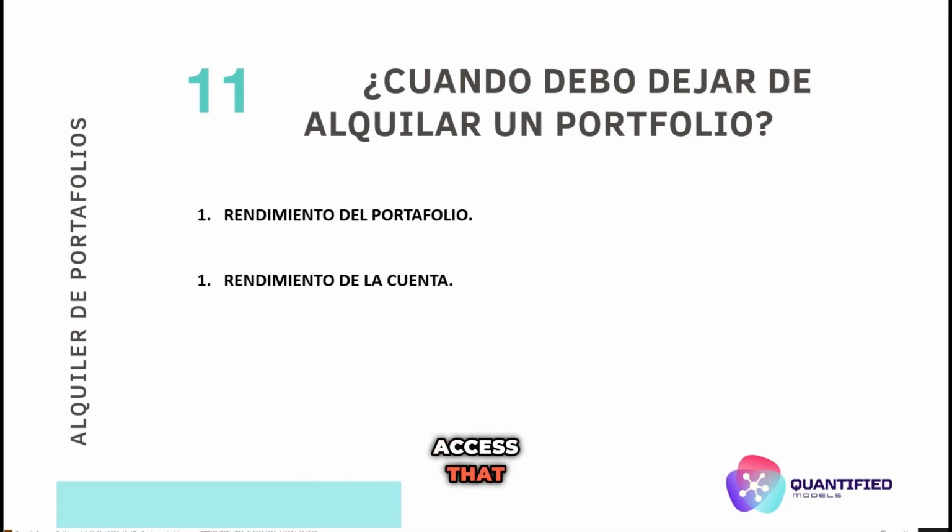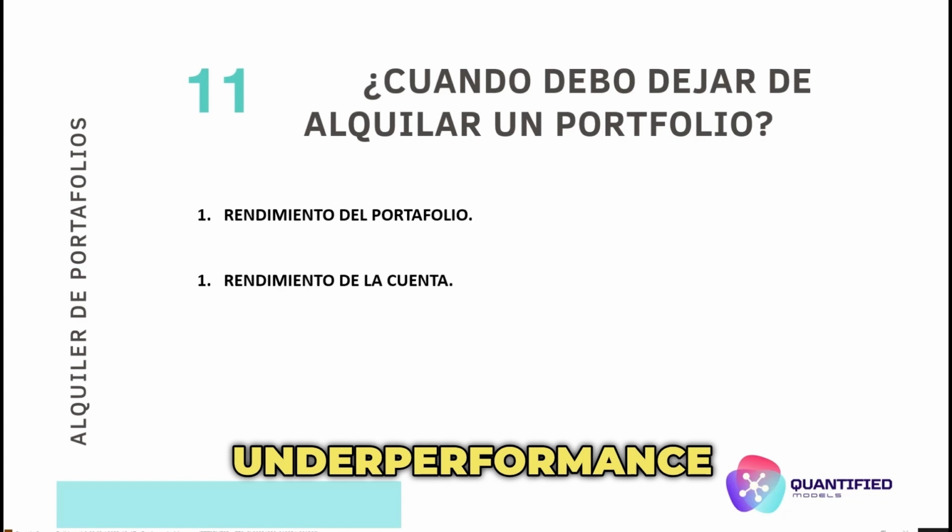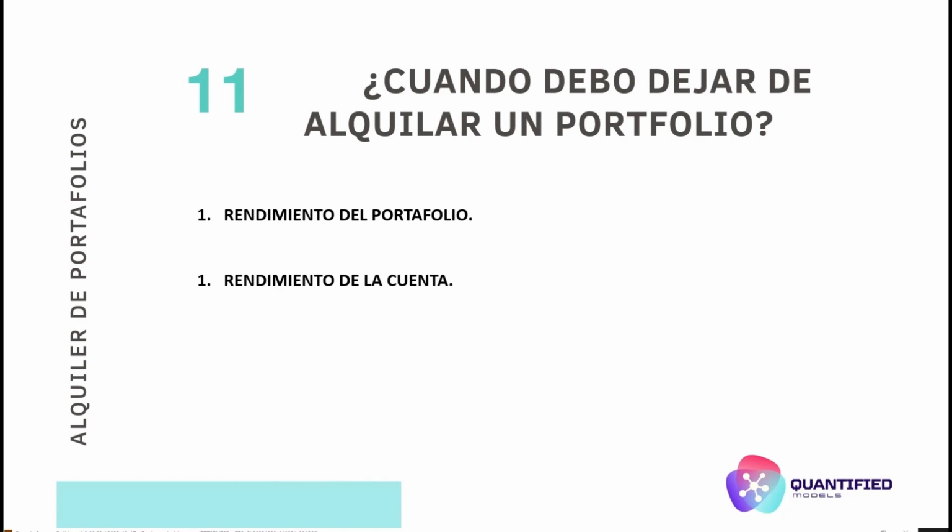If you can't access that information, review the strategy's past performance results. How often do you have losing months? How many consecutive losing months have you had? If the strategy had 3 consecutive losing months in the past and then recovered, the current month of underperformance is likely within expectations. On the other hand, you have another factor, which is the performance of the account.